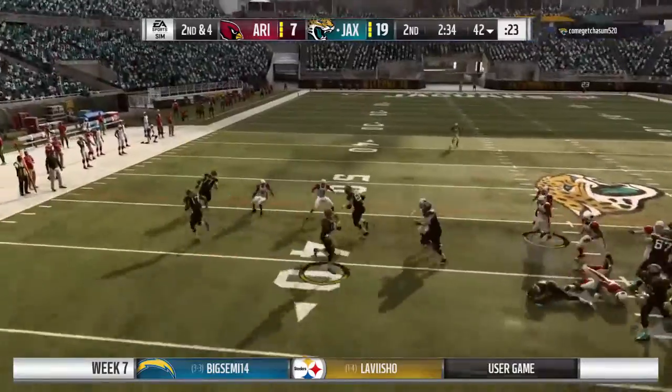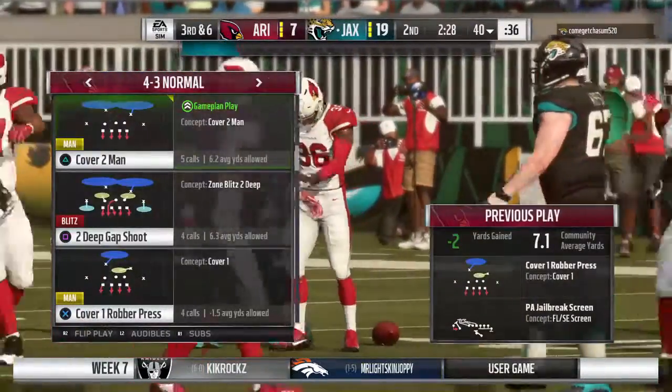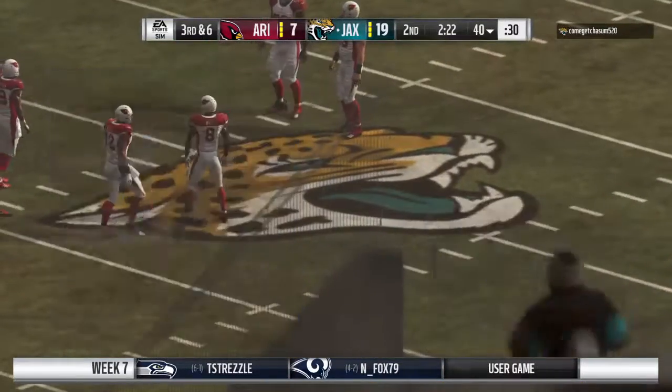To throw, it's Wentz. A throw left side, complete to his receiver, Westbrook. And he'll be brought down, losing yardage back at the 40. Calling a loss of 2 on the play. And they're going to face a third down.